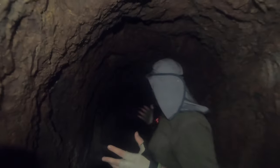Wow! This is crazy, isn't it? Boom, now it's dark, now it's light, now it's dark, now it's light. We're back here. We're inside the cave.